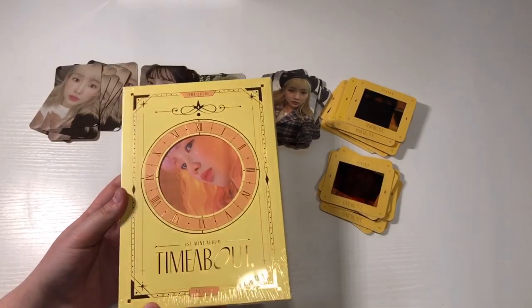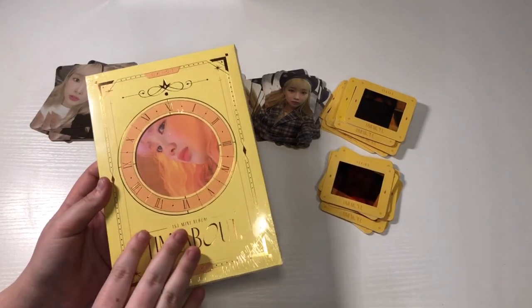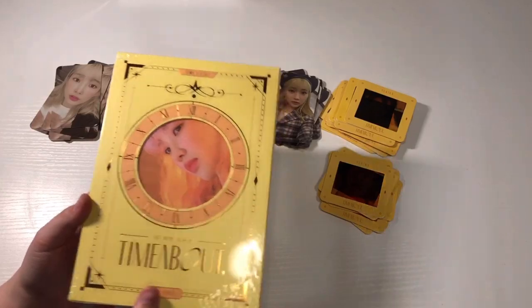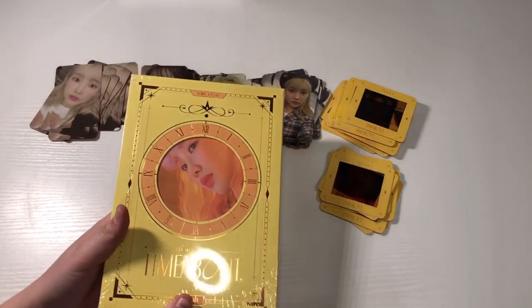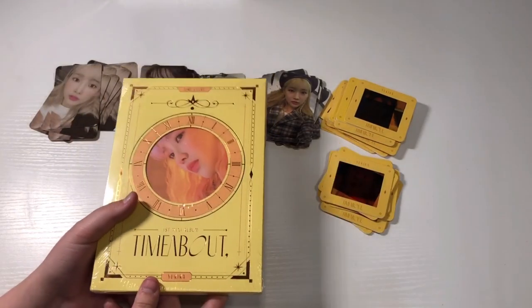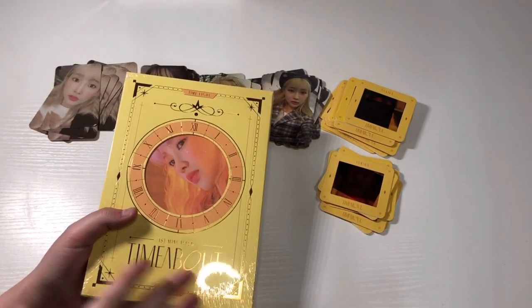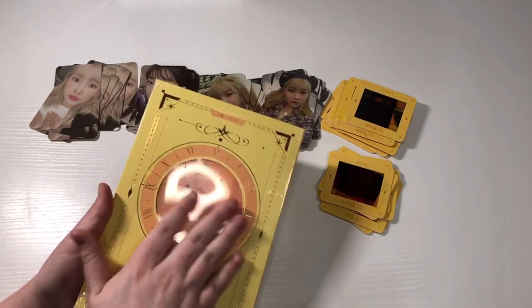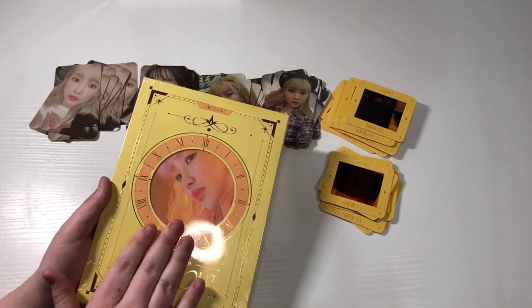Okay, everyone, so this is the last sealed album that I have to open of the albums that I am opening. After this, I will go ahead and show you my fansign album. So far, I have not pulled a single Polaroid, but it's fine. So we're just gonna open this. Let's manifest right now that there's a Polaroid in here.